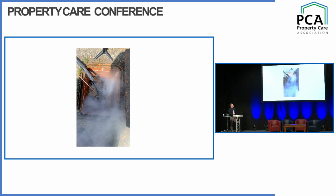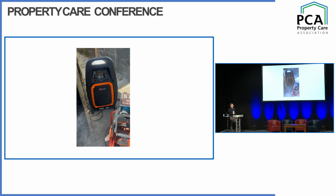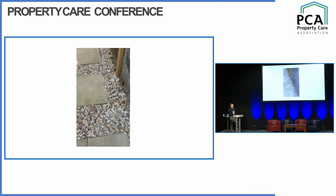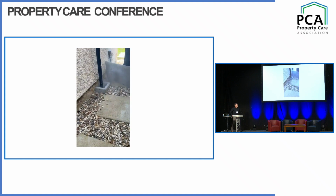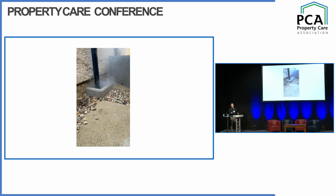And here we have smoke in a drain. You see me, there's the drain camera and the smoke machine. I got so excited, I literally fell over. As you can see there, that is how excited I get about smoke coming out of a drain. So, did I really need that?